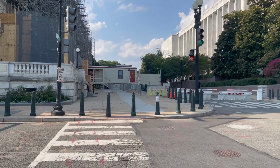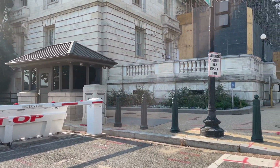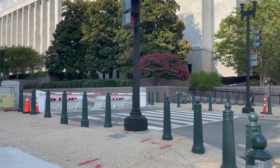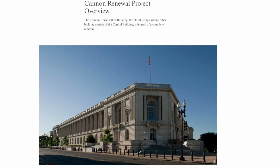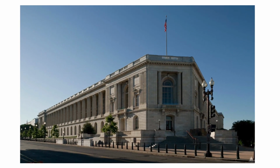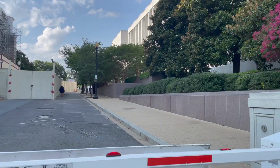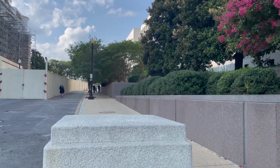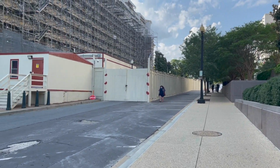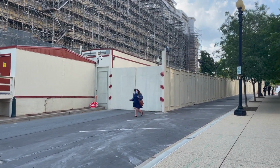You'll notice that as we walk up the street, the building right to our left right here is the Cannon House office building, and there's a lot of scaffolding on it. It's currently going through a 10-year restoration plan at the tune of over $1 billion. And in front of us to the right is the Library of Congress Madison building, and this is a Library of Congress auxiliary building. A lot of times congressional staff will get lunch there, and it just houses a lot of rare books and other administrative offices for the Library of Congress.